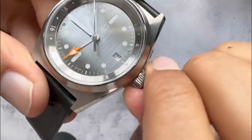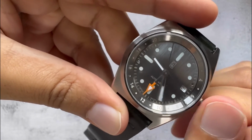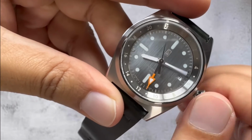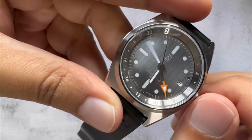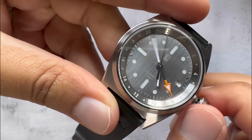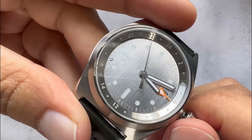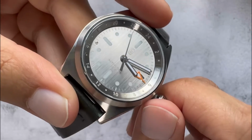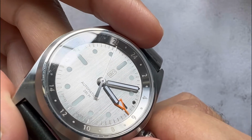And if I unscrew this and move the hands, you can see how the automatic, spelled this way, I kind of like it personally.